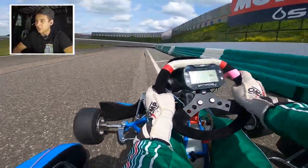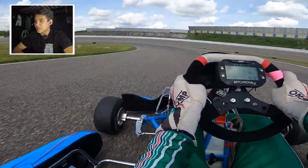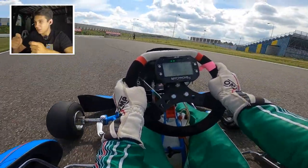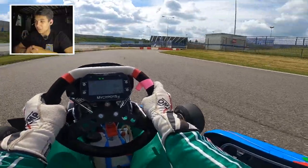You can see that we're getting even more time, going almost 3 tenths quicker now. Then into the left right chicane, into our favorite corner. You can also see how much more calm the steering wheel is because the car was just working with me so much better. We lost a little bit of time there actually because we were slower.